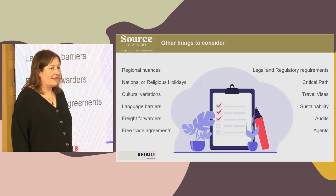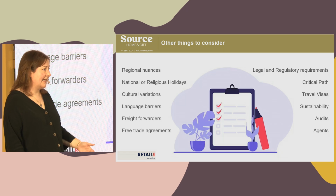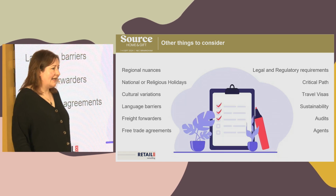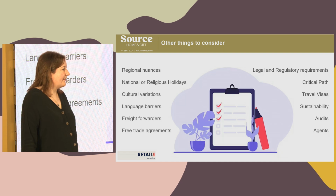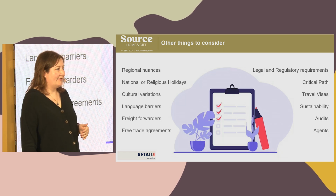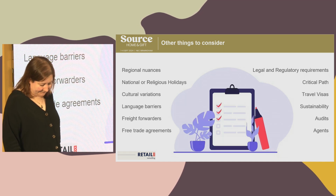Quite often things like Chinese New Year, for instance, will have a big impact if you're shipping in the first half of the year, or in areas where other religions are followed, factory closures will happen. And even in some areas of Europe, August is a key closure month where holidays will be taken. So again, have visibility of that and build it into your critical path, because you won't get the stock when you want it if you've not realised these closures are going to happen.